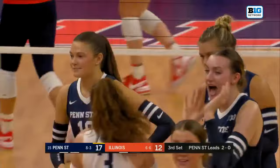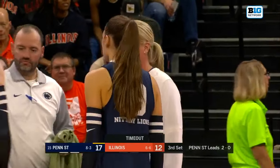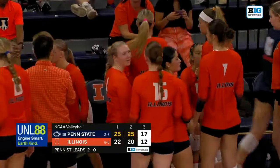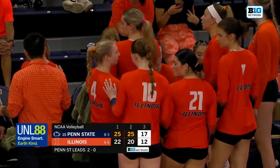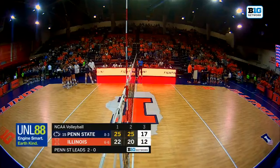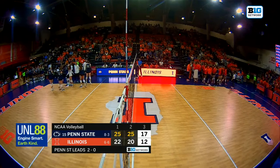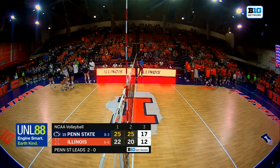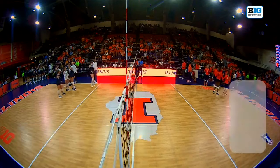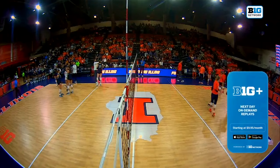Timeout called by Illinois, trailing by 5. They need to win this set to keep this match alive here at home, but it is Penn State in command, as they have been throughout this match, 17-12. Number 15, Penn State, leading here in set number 3, 17-12, looking for a straight set victory on the road to go 3-0 in Big Ten play.